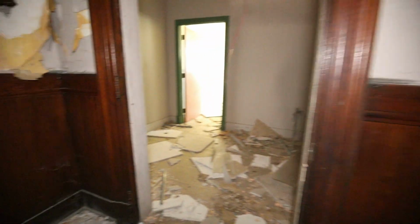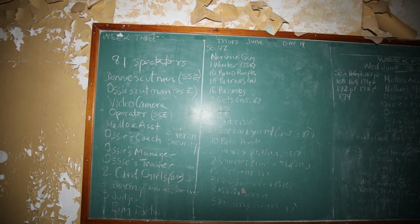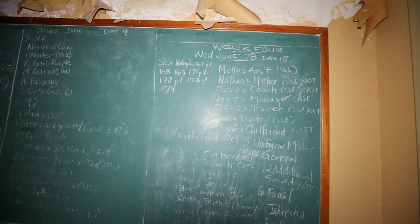Fair bit of stuff left here too, like furniture and whatnot. I don't know if you can consider built-in stuff furniture, but you guys know what I mean. Oh yeah, definitely someone was staying in here at one point. This looks like the original writing on the blackboard as well.